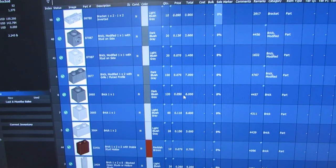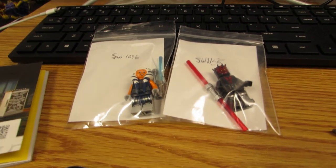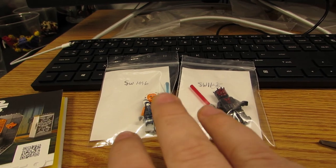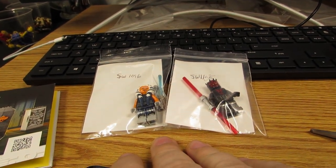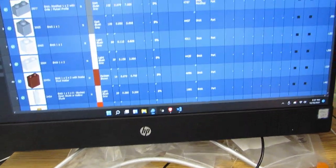All right, that was quick. Get that set all parted out. Got all the prices set. And I have dealt with all of the minifigures. So I put 7 in for eBay, and then I put 3 away for later, you know, if I do a convention or something.